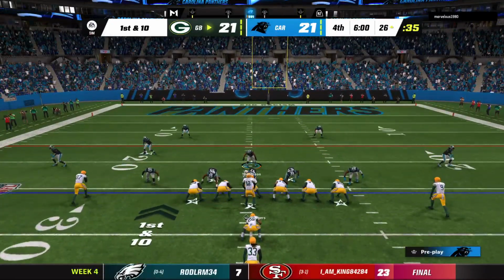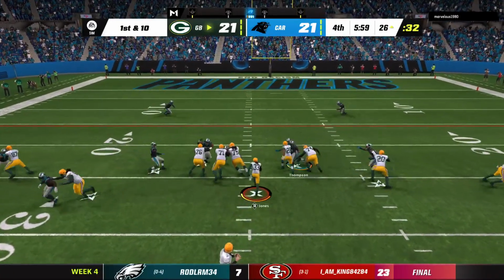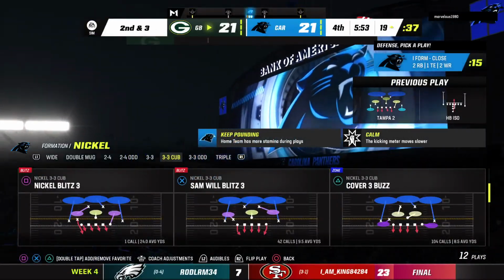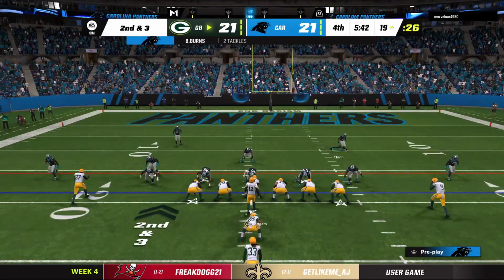An inside give to Jones. And they've got it in the red zone now, down at about the 19. 123 yards on the ground for him now as he has gotten better, really, as the night's gone on.